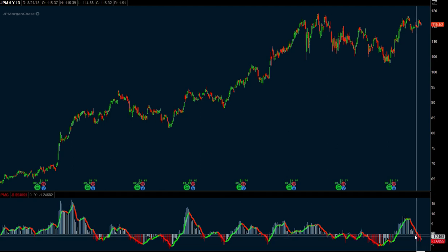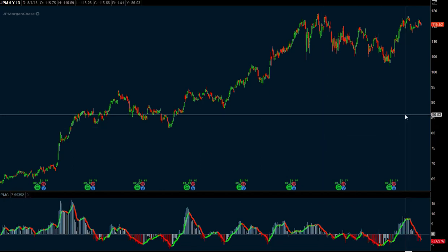Currently right now, JP Morgan is underperforming the S&P 500. So if I was going to short the S&P 500, or if I wanted to be short the S&P 500, wouldn't it be better to short JP Morgan? Especially if this was a large component of the S&P 500.